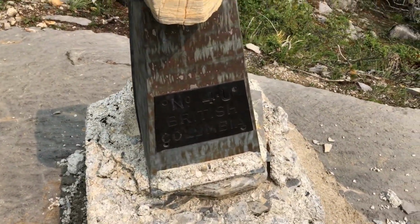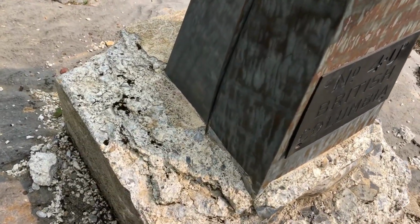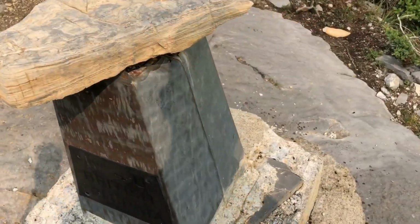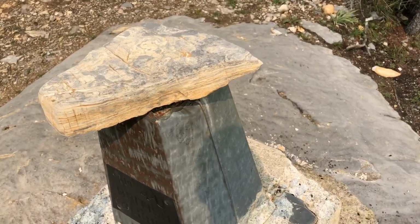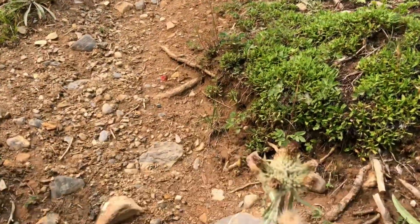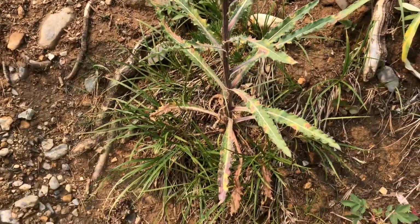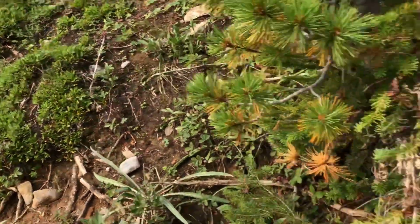Cool. Someone put a rock on top of it. This one has way less people carving their names into it than the one down there does, but there's still some. Want to see a mean looking plant? Yikes. You make sure you give that bad boy a space.